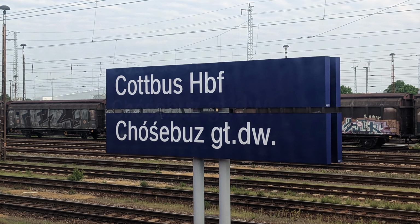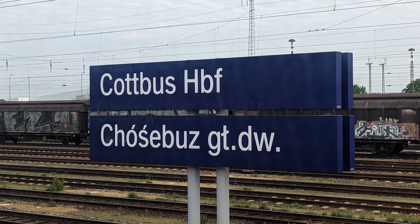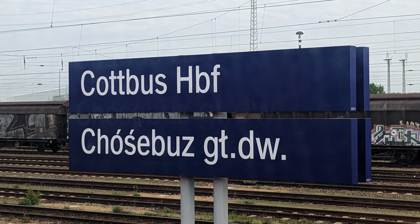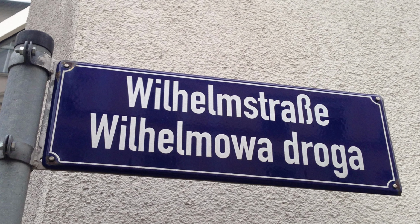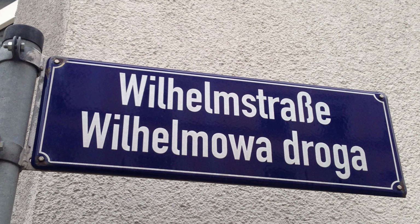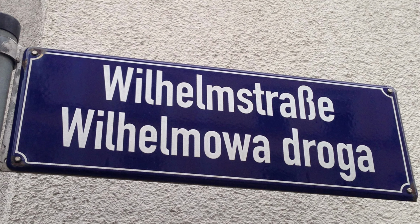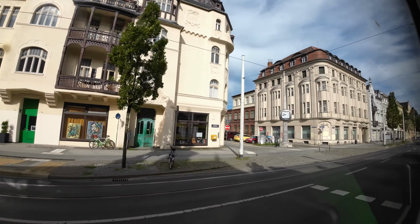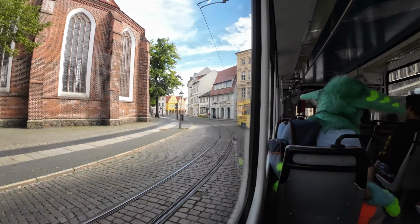Cottbus is considered the political and cultural center of the Sorbs. Chóśebuz is the name of the city in Sorbian. The use of the Lower Sorbian language, however, is more widespread in the surrounding villages than in the city itself. Sorbs belong to the Slavic ethnic group that historically lived in these lands. Today Cottbus has almost 100,000 inhabitants. It's located 125 kilometers from Berlin, and it's even closer to the Polish border.